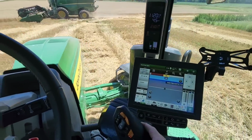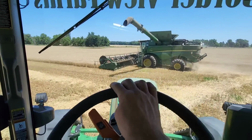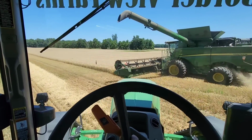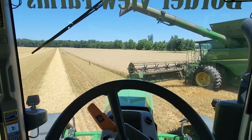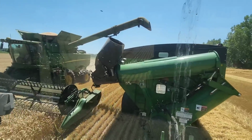Got our machine sink working, so we'll get up here close. My lines may be way off. Let's see how this works. Hold on. Got it.